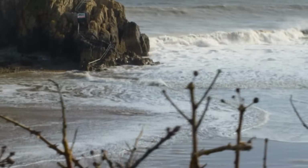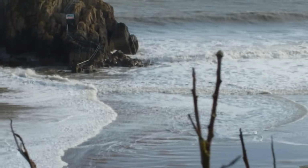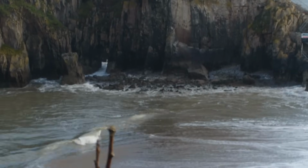When we arrived, the tide was in, and Dad had to paddle over in a metal bath to collect us. So that's one hell of a way to actually arrive in your new home, is in a bath. So that was quite an interesting way to get here.